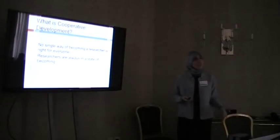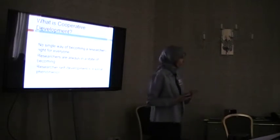In that sense, this approach, cooperative development, actually recognizes that there is no single way of becoming a researcher that is right for everyone. There are different researchers, and therefore there are different paths to development. Also, it recognizes the fact that researchers are always in a state of becoming. In that sense, development is a continuous process. And also that researcher development, self-development is a social phenomenon. So researchers need each other, need their social environment to self-develop in that sense.